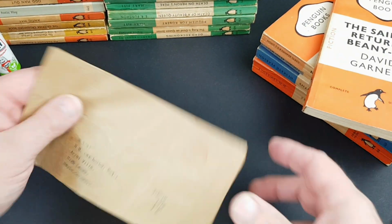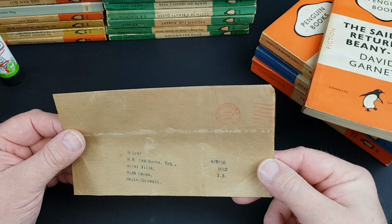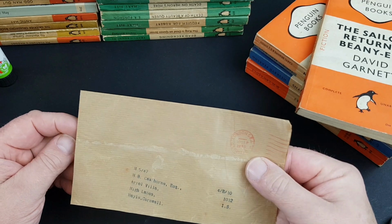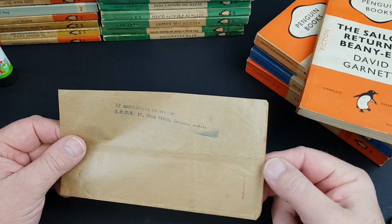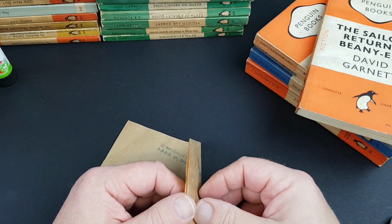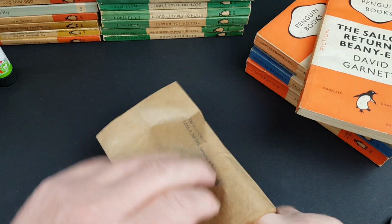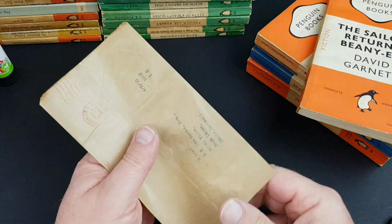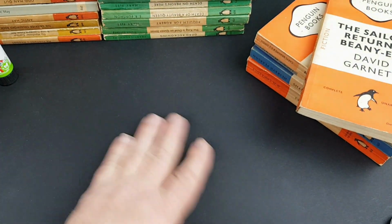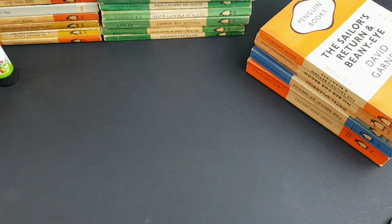All right, what was this? H.B. Cawthorne Esquire, Arrol Villa, High Lanes in Hale, Cornwall. London postmark. If undelivered, return to IPCS. I wonder what IPCS was. But nothing of interest inside. It was literally just an old envelope. So sadly, nothing of great importance.